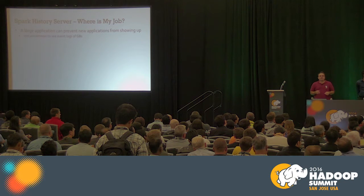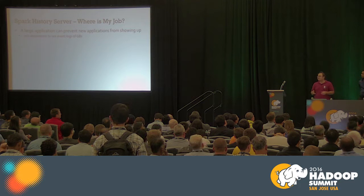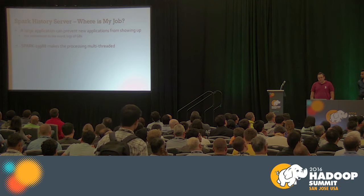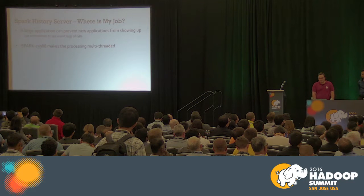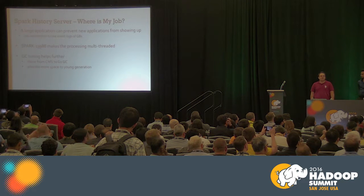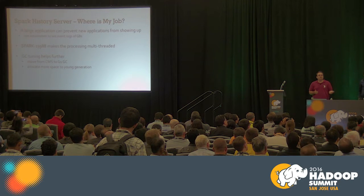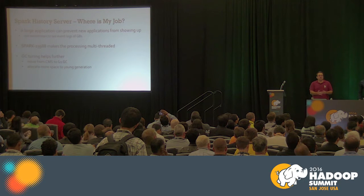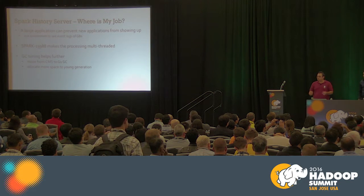And this is not really an edge case. We have many production machine learning applications, which are iterative applications, which can easily generate log files tens of gigabytes in size. And the solution is sort of easy. We need to parallelize the event log processing logic, and we did that. We also did some experiments to see whether GC tuning may help, and we found that if we move to the G1 collector from the CMS, the concurrent mark and sweep collector, and also expand the young generation size, the time from when the application finishes to when it shows up reduces dramatically.